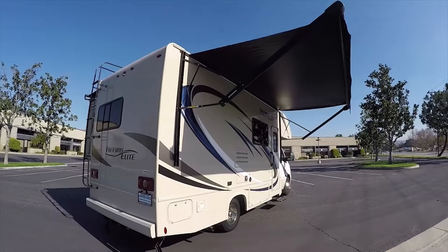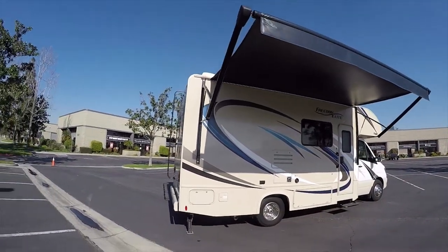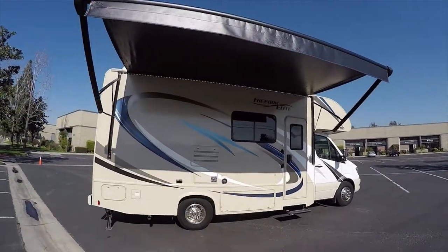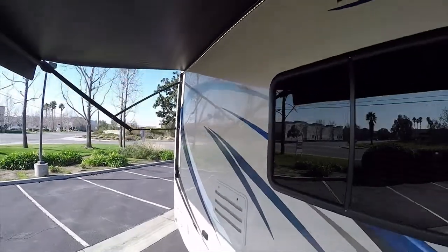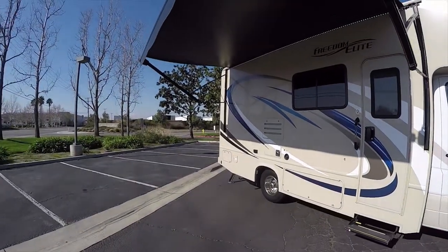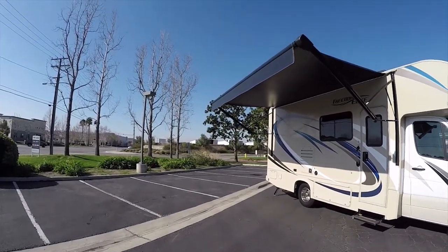It's real convenient. Over here on the campground side, you have a main patio awning that is full length with an LED light strip. It's fully power operated. You see that LED light strip, full length LED. Mosquitoes and bugs and things don't really like LED lights, not like they do the incandescent, so it doesn't attract bugs as much.